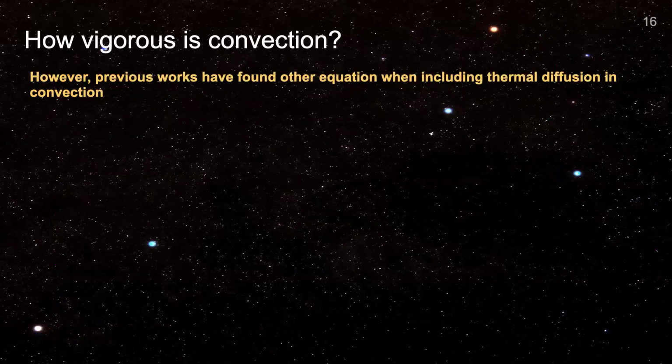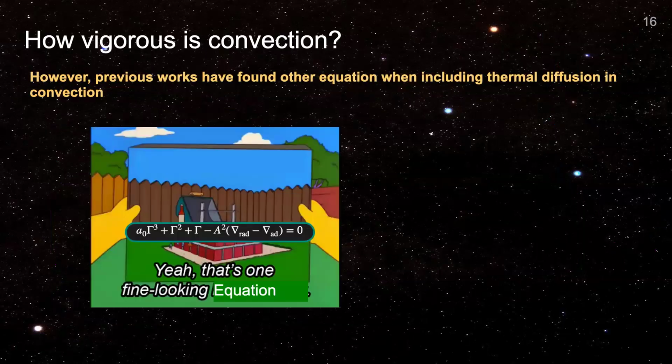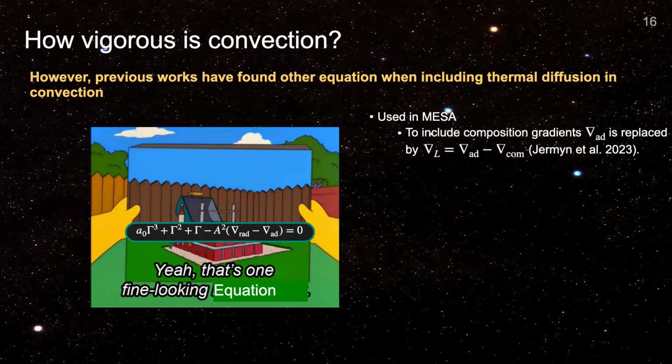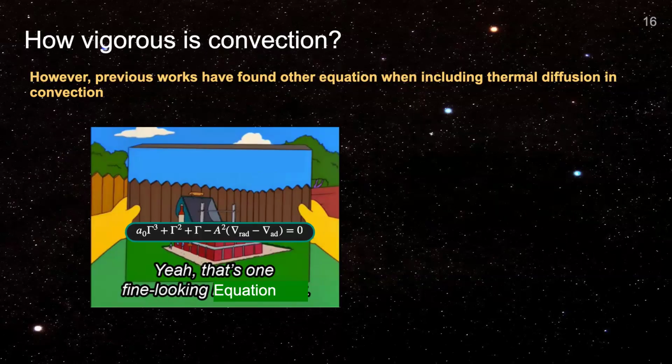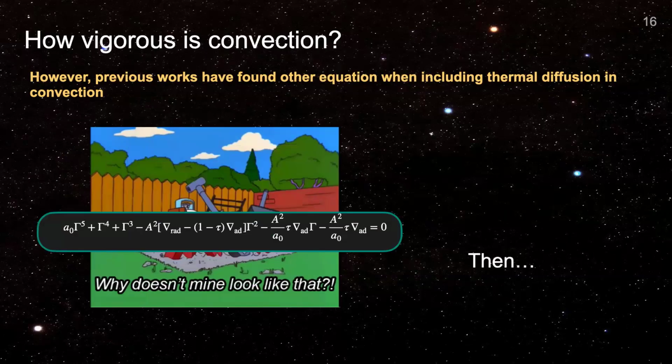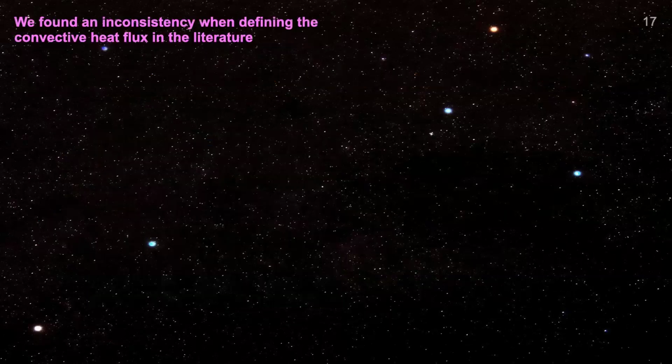However, we face another problem again. Previous works have found a different equation when including thermal diffusion in convection, which is this one, a good-looking equation, a 3rd-degree equation. And this equation is currently used in MESA, and to include composition gradients, they use a correction for this adiabatic gradient. Other similar works have found a similar equation, but in other contexts. So then, why doesn't mine look like this?